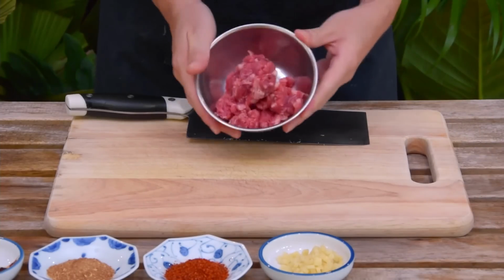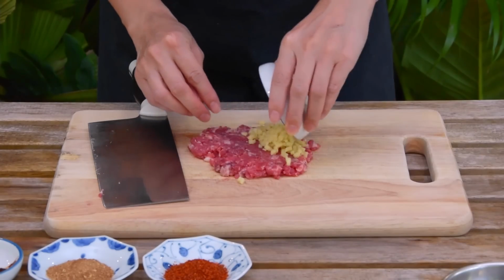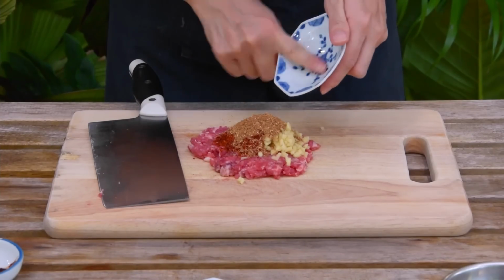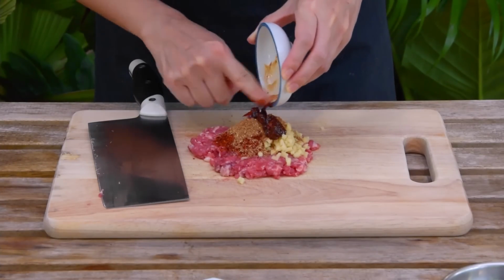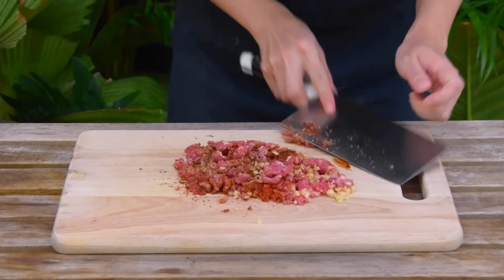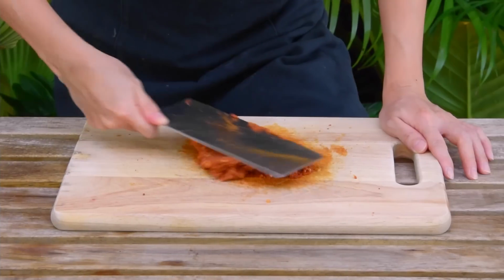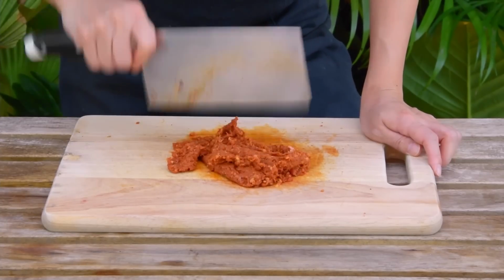So here we have 90 grams of minced beef, and to that add in 10 grams of minced ginger, 1 tablespoon spicy chili powder, and all that remaining Huajiao Sichuan peppercorn powder, about 4 teaspoons, and 5 grams of doubanjiang, fermented spicy broad bean paste. Now just start mincing so that we can turn the minced beef into a paste, and let that seasoning well combined. About 10 minutes later, our beef is nice and pasty with a vibrant red color.